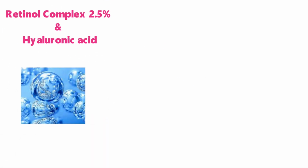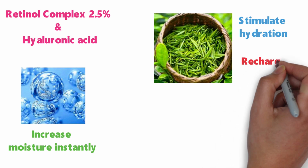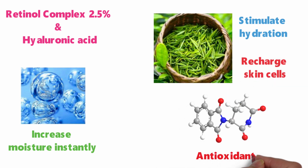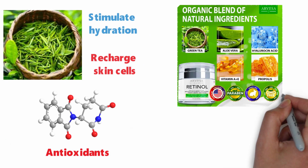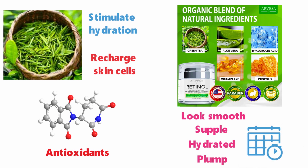Purified water helps to increase moisture instantly, while vital plant infusions stimulate hydration, helping recharge your skin cells. This formula is rich in antioxidants and other active ingredients that boost its effectiveness to help you look smooth, supple, hydrated, and plump day after day.